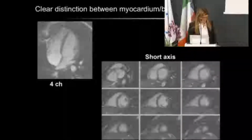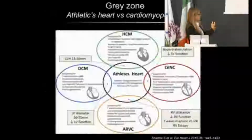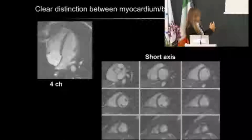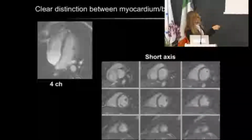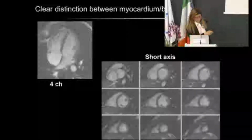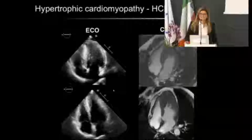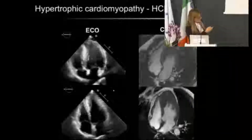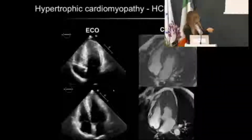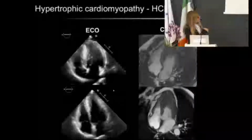And you can see here the left ventricle and the right ventricle from the base through the apex. And here you can see two patients, two on the top and the other one on the bottom, with an echo and the CMR. It's the same patient.